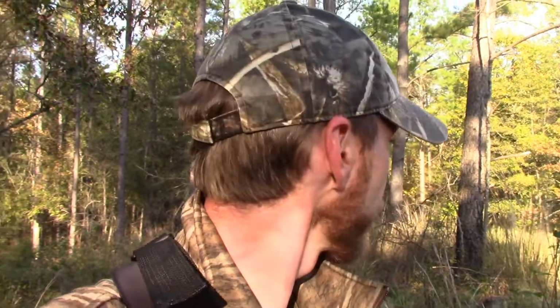So I'm gonna hop up in this tree. The wind is light and out of the south, so it's blowing this way. My scent should be falling into this bottom right here. Back in there. I hope this works.